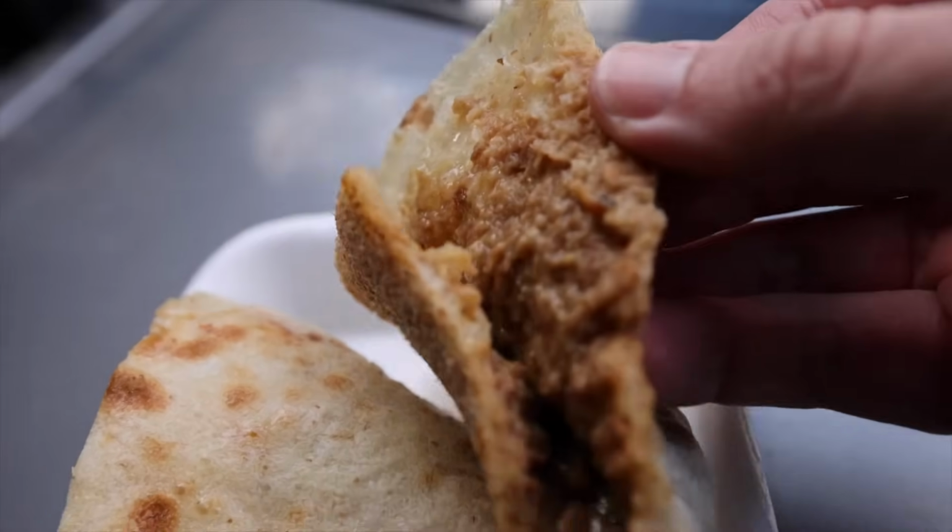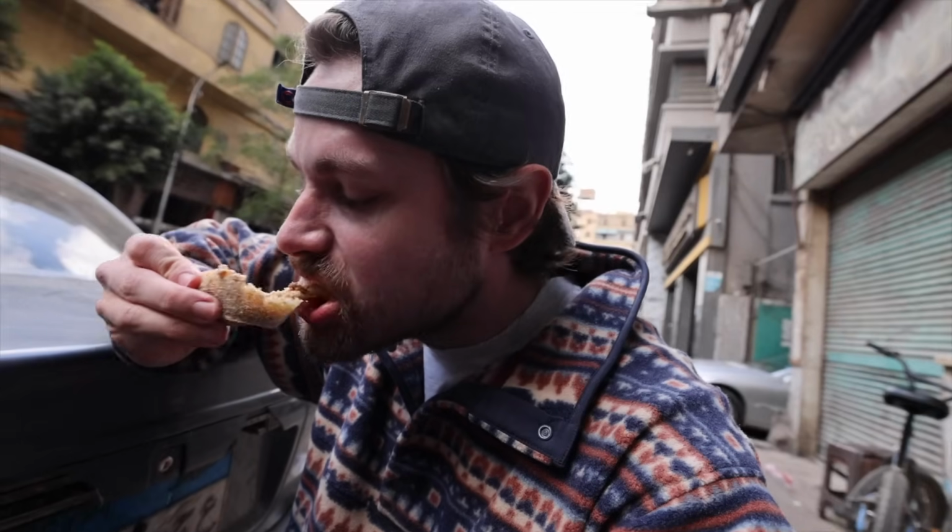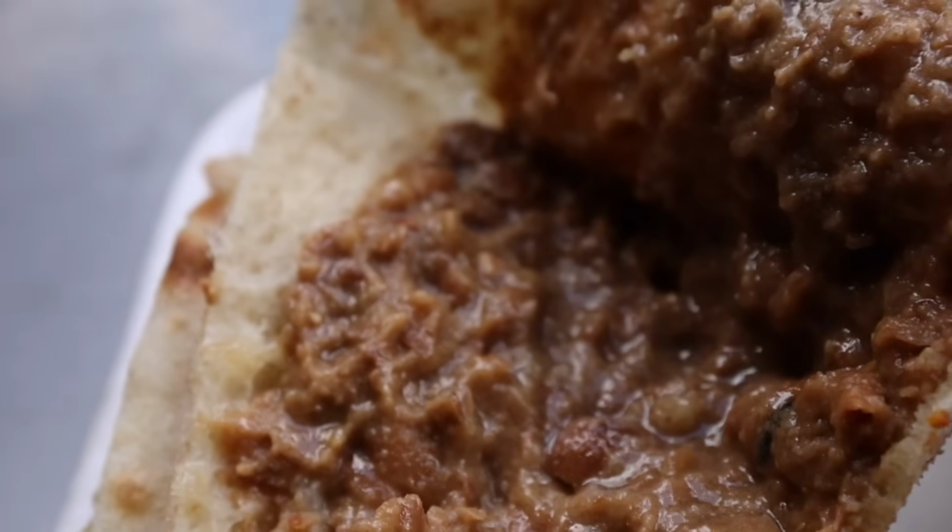Oh my gosh. Oh, that is the definition of simply delicious. The way those fava beans have just cooked down to an ultra soft creaminess. They just explode in your mouth. Got a little bit of oil in them, but then the perfect amount of salt balance, and then the tahina. Wow. And the thing you wouldn't think about, as I get it all over my face, is the contrast in texture from that whole wheat bread and that ful coming together. Wow.